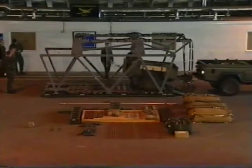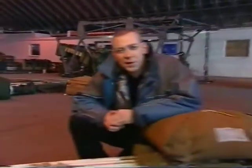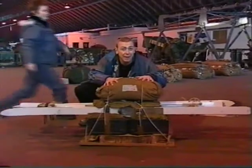These guys are air dispatchers. Lobbing things out of aeroplanes is their job. You want to get some food to the middle of nowhere? Well, bag it and drop it. If you want to drop something a bit bigger, say like ski equipment, attach it to a parachute and chuck it out the back of a Hercules.